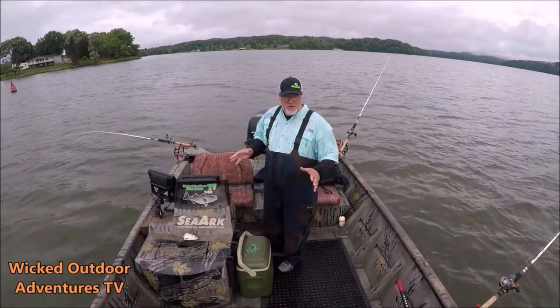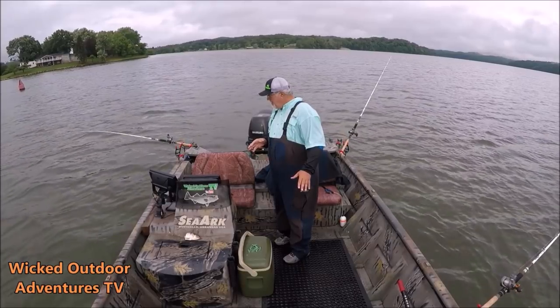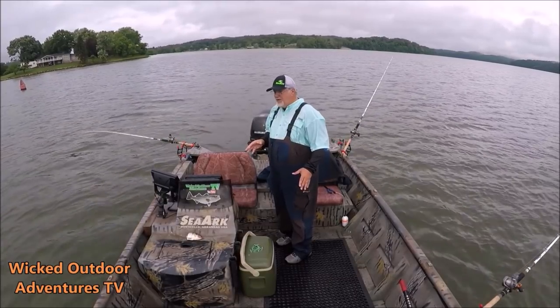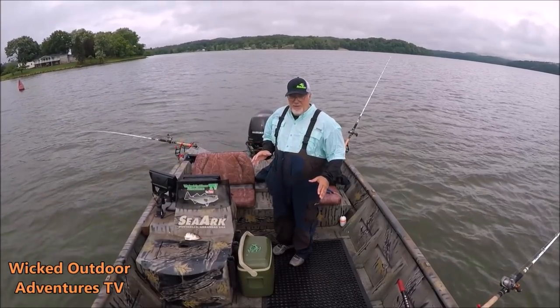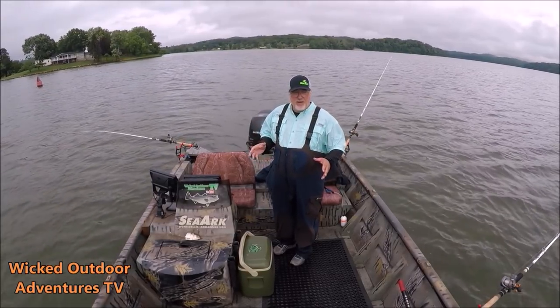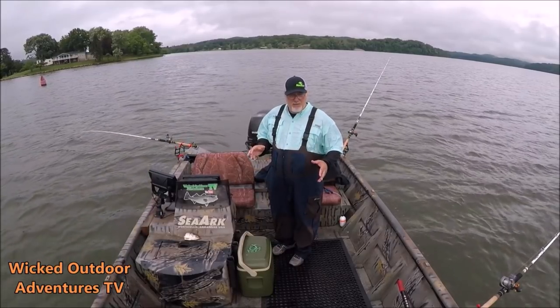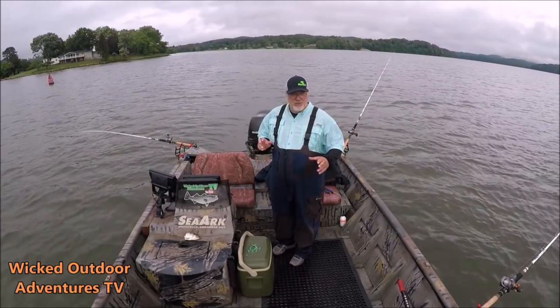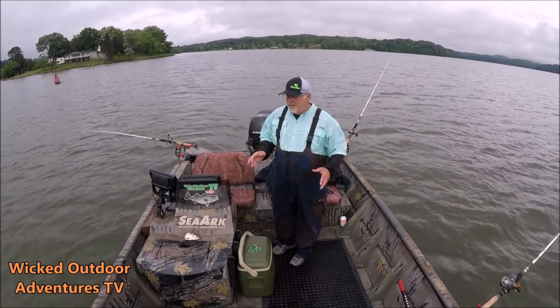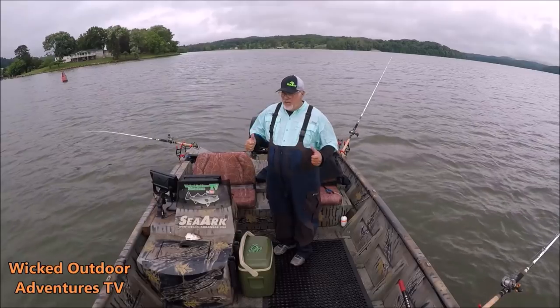Okay, guys, we've moved down there to some deeper water. Marking a few fish down here. I'm trying to catch a big flathead or big blue. The wind's picked up a little bit. As you can see, it's quit raining. The bite was on fire this morning during the rain. Generally speaking, when they're biting heavy during the rain, as soon as it quits raining, the fish will quit biting. But we're going to sit here for a little bit. Maybe we'll pick up a big fish. If not, then we'll get out here and go home.